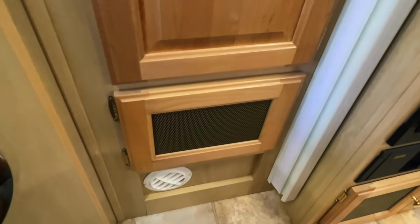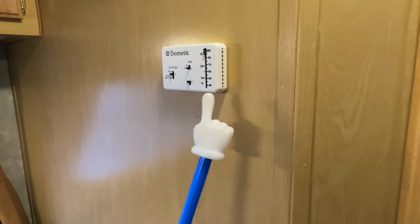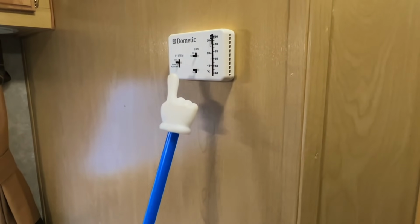A nice big wardrobe here with a light. Got your furnace return below and another duct. I was mistaken earlier when I mentioned that the air conditioner was controlled on the unit itself. It is not. It's all controlled through this thermostat, so that includes your furnace and your air conditioner.